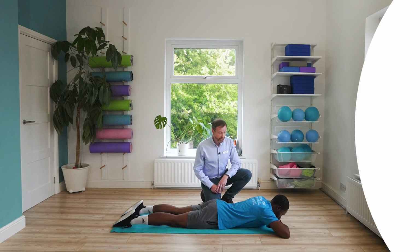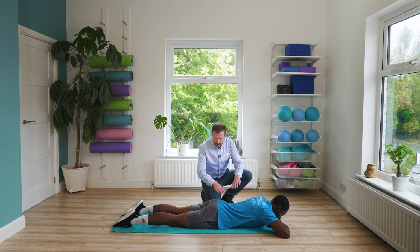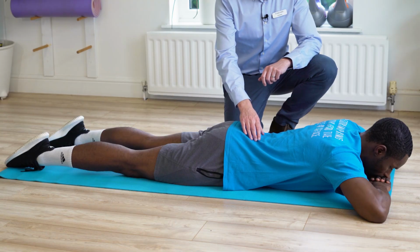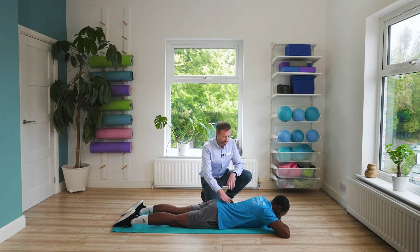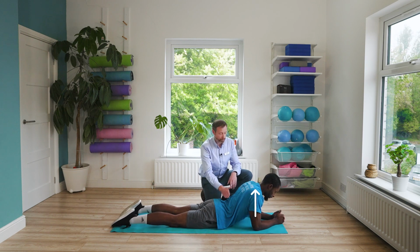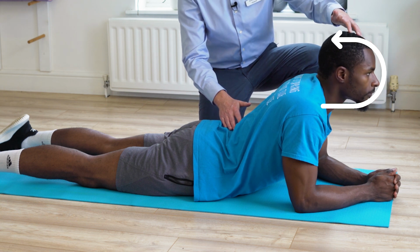Okay, so this is our second exercise. This is called the Sphinx. And in this position, if we can get you comfortably lying on your tummy, it's a really great one to help take some pressure off of the discs here in the lower part of the back and take some of the pain out of the leg. What we're going to do is we're going to do it in 3 parts. We're going to get Kieran to just pop up so he's on his elbows. That brings some extension through the lower part of the back. We can increase that by just lifting the head back.